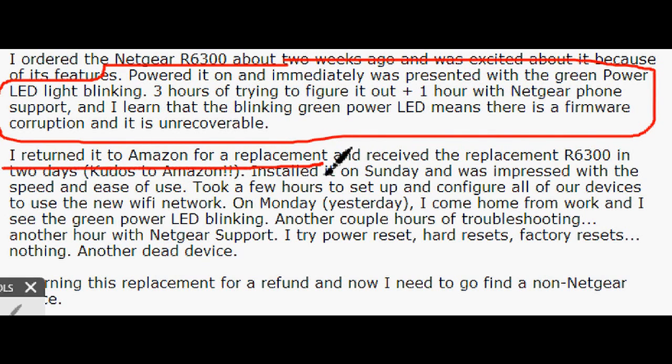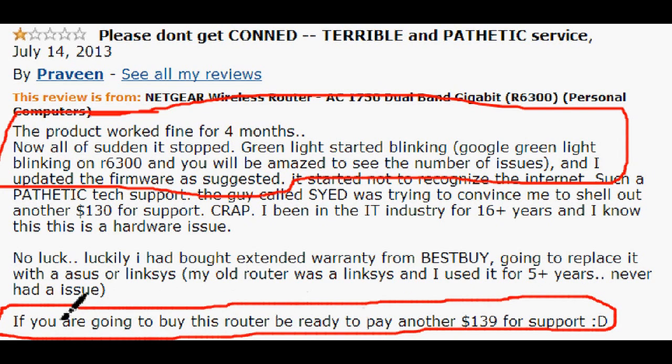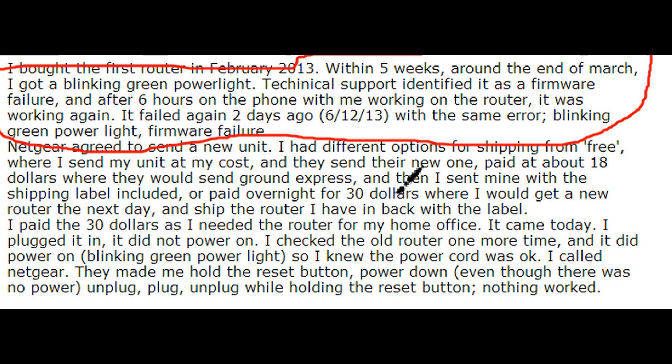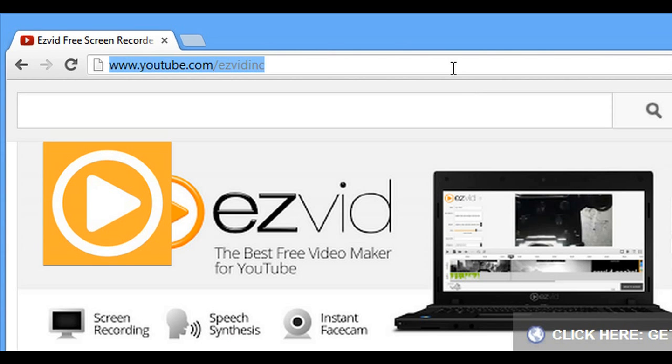Several users had the misfortune of receiving defective units, which is noticeable by a repeating pattern of the green power LED light blinking, which could translate to firmware corruption. But even more misfortunate people receive back-to-back defects, which is sad. I mean, I've gotten 2 bad apples in the past, but that doesn't mean it's a horrible product. So keep that in mind when you are shopping around for wireless routers.